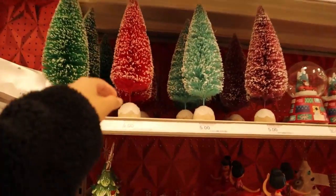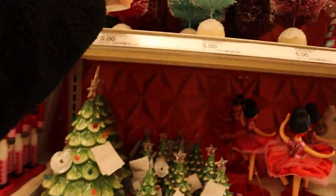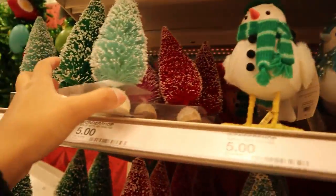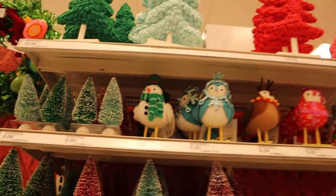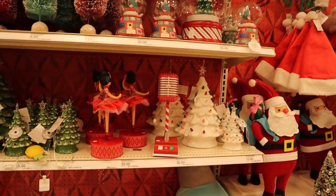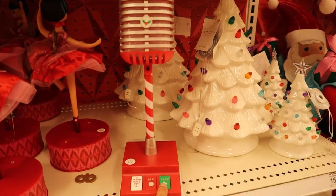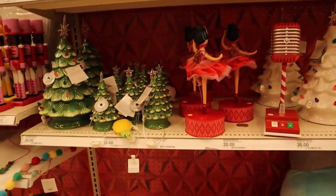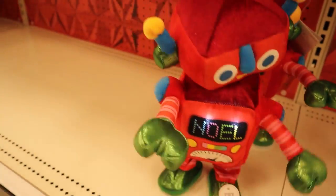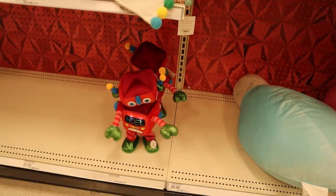Ooh, they have a red tree. This one's cute. This one's red. This one's kind of purple, more pinkish. They're hiding the goodies in the back. Okay, a robot. Uh-oh, says try me. You know I am. Uh-oh. Yeah. Oh, hit it.